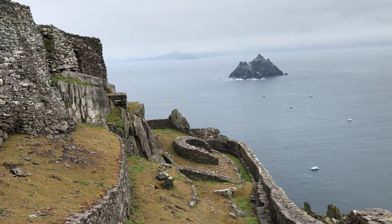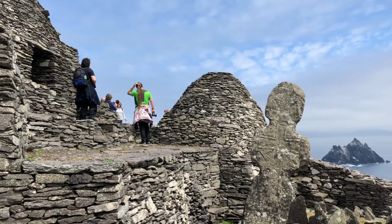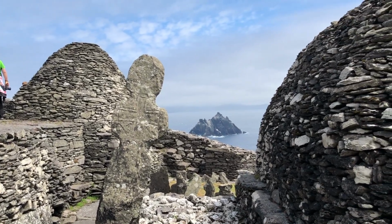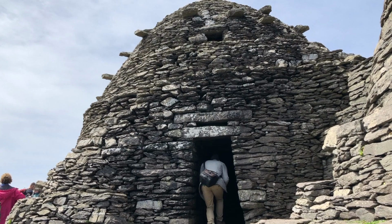We were so fortunate that during our time on the island, the weather continued to get better and better to the point where it was almost unrecognizable that it had been raining quite heavily not too long ago.